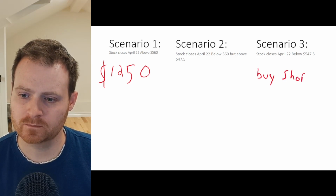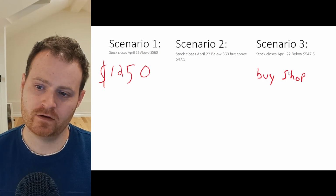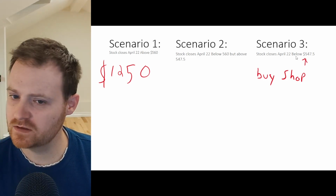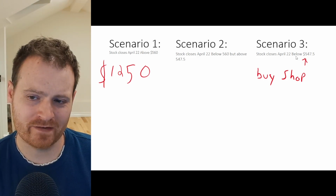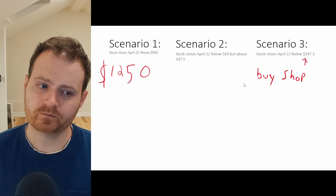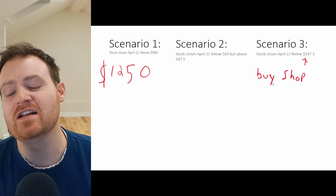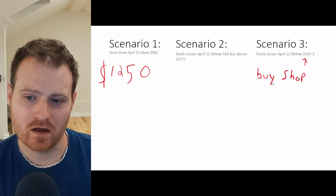Well, basically, I would have to buy 100 shares of Shop at the price above, so at 560, let's say. But I've received $1,250, so my cost basis is really that 547.5. So this means that I need basically $54,000 of cash available to make that purchase.